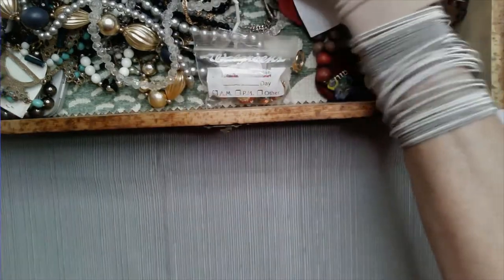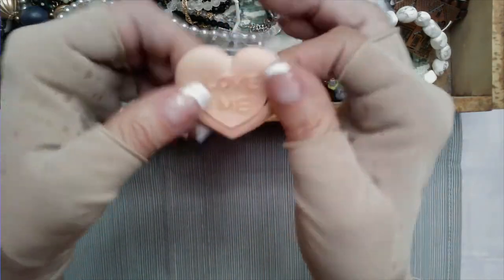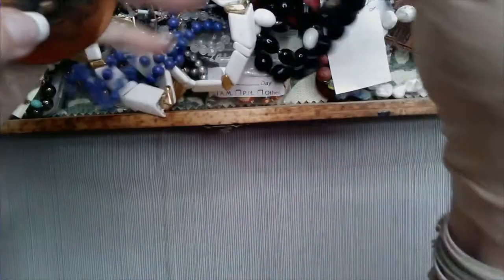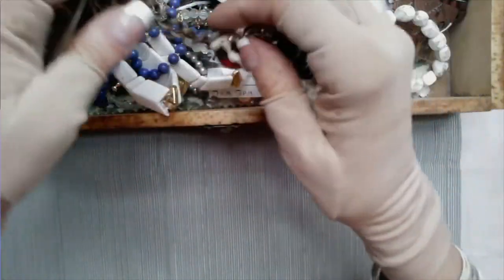This is like a paper clip or a bookmark. Love me, it's just a little plastic piece. And here is, to get some of these large things out. Well, maybe.